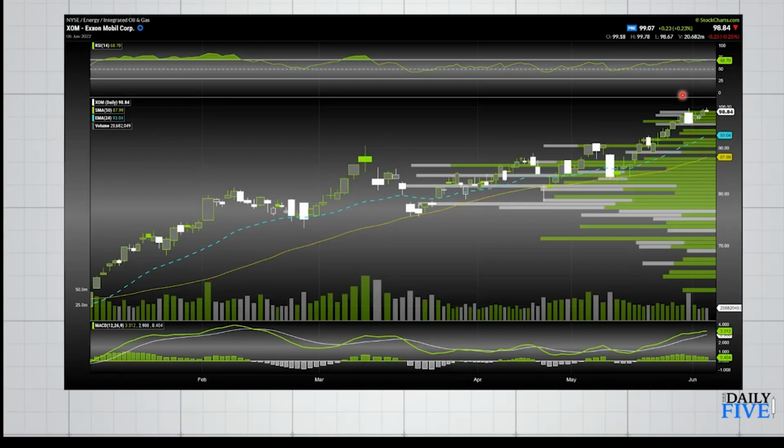We also see XOM. XOM, great potential. We have this 100 resistance, a rough area. A lot of people would say, hey, I got in down here at roughly $60, $50. I want to see and lock those profits at 100. So I would watch that level for resistance.